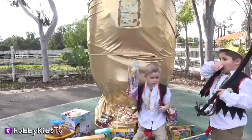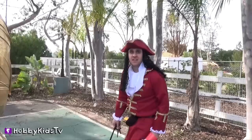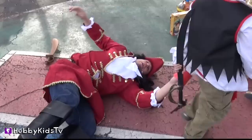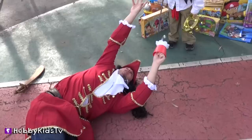The Disney fairies. She's the pirate fairy. Her costume's so pretty. I'm the coolest captain ever. Oh no, what happened to Captain Hook? Ouch, give me my sword back. You hit me in the head. Give me back my bird. He likes me.